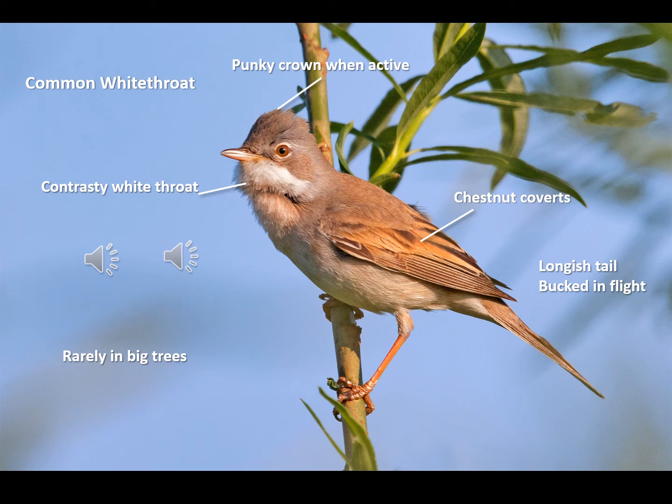Rarely see them in big trees. They are often associated with the smallest amount of scrub setting within a bramble tangle, grasslandy sort of habitat, but they will go into quite well developed scrub, and it's only when they get into the sort of high scrub that they start to decline in numbers.